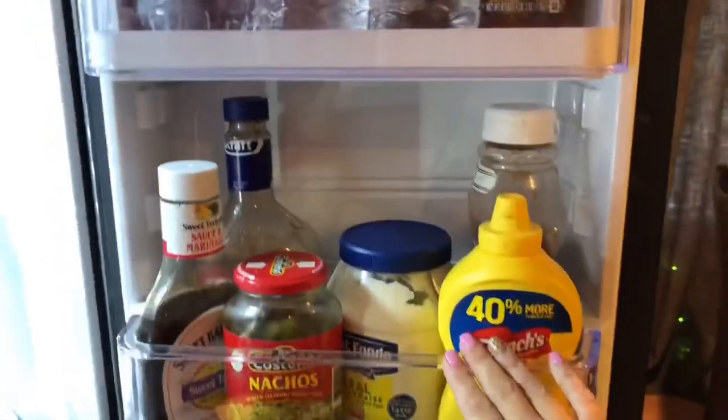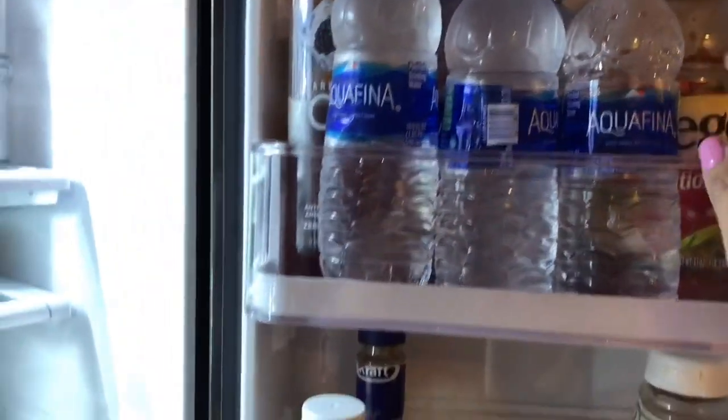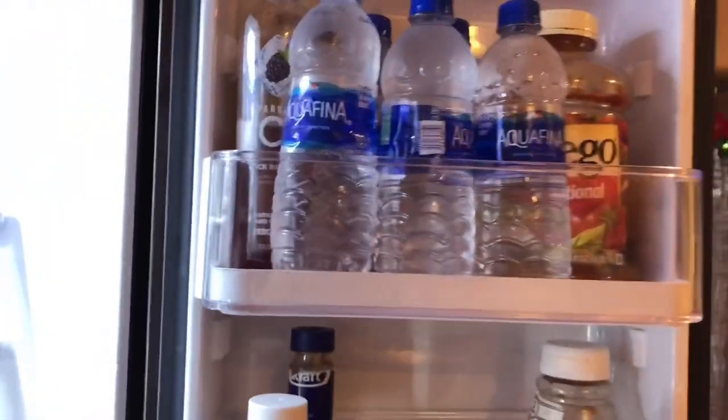I was gonna put it down here, but I don't really have enough space, so it fits good right here. Plus it's so tall, so it's better there. I have some other water here for my mother-in-law.